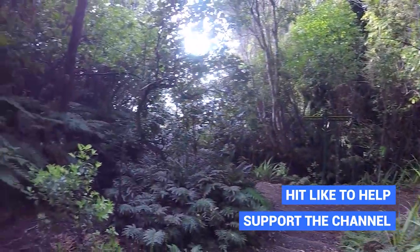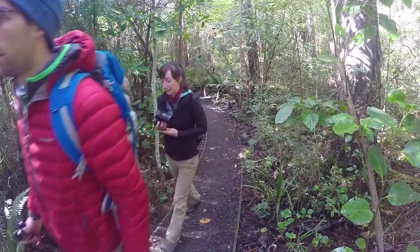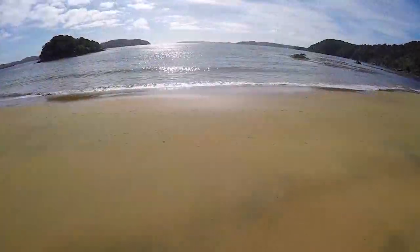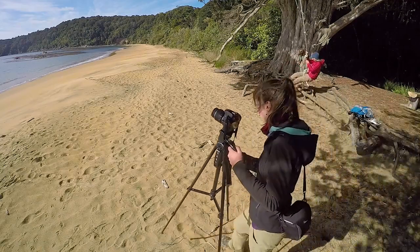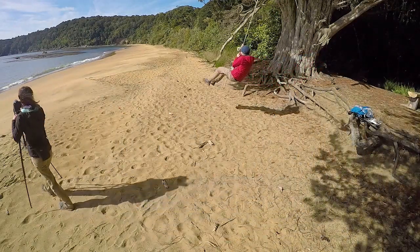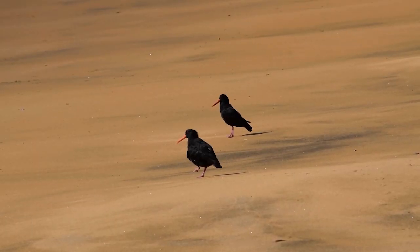We are finally deciding to leave this Weka family having breakfast by themselves, and we are moving on along the track, which leads us to a beautiful secluded beach. This beach is called Sydney Cove, and I find a lovely swing where I'm going to be playing while Laura is trying to find us some more birds to look at. Yes, even on the beach there are some birds to look at.